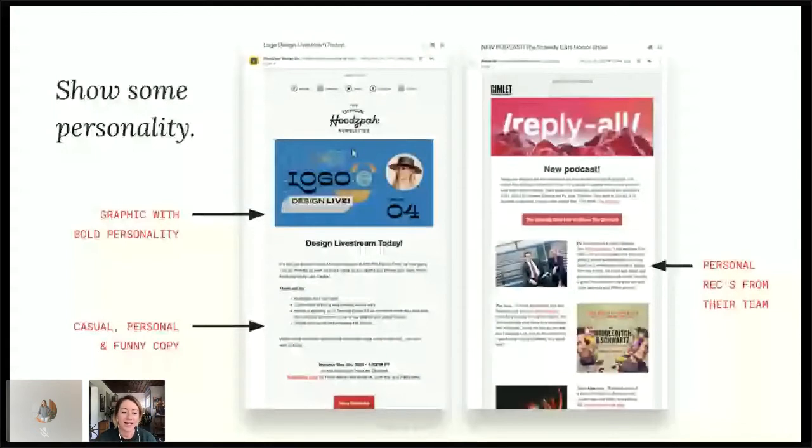On the right side, I've got one of my other favorite newsletters from the podcast Reply All. A podcast is a really personal communication channel anyways, but they've done a great job of using the newsletter to add another layer of personality to their communication. So they have included this sort of personal recommendation list. Each one of these buckets of content below, where they're introducing the new podcast, they have different people on their team recommend some type of entertainment.